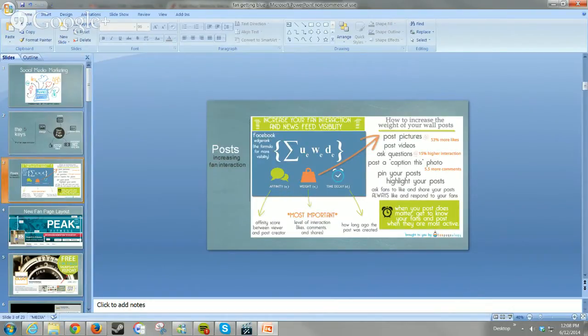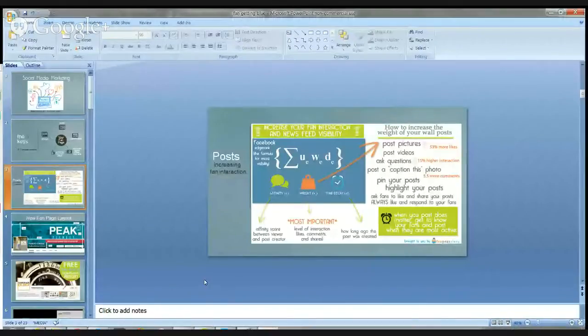Man, I wish this was bigger. Let me try it one more time. I'm going to grab a different screen. Hold on, guys. We're going to grab, stop moving, this one. Okay, hold on. No, still doesn't make it bigger. All right. Thanks a lot, PowerPoint.